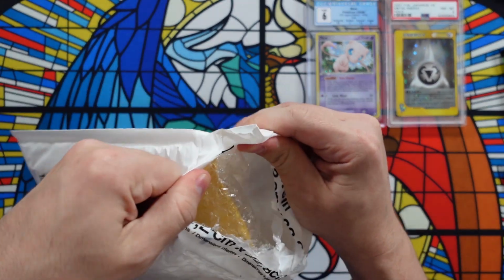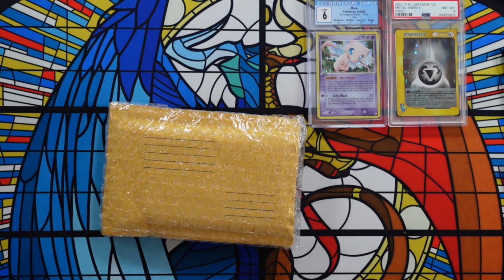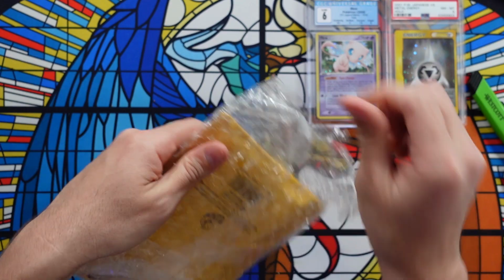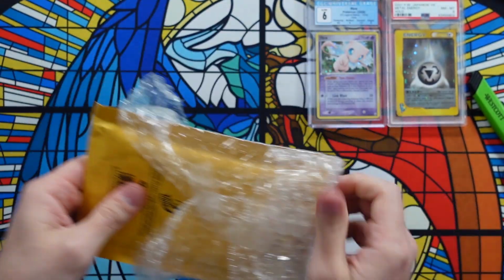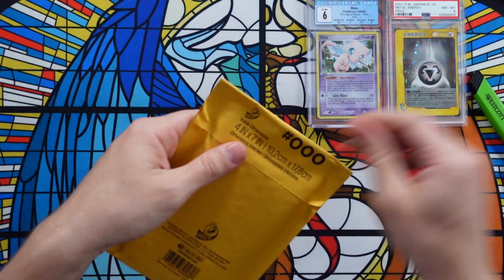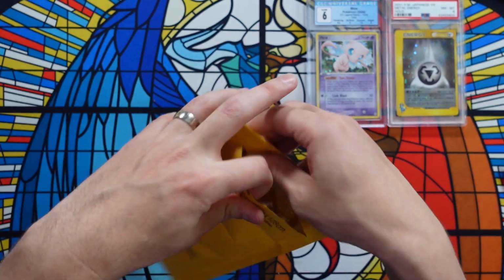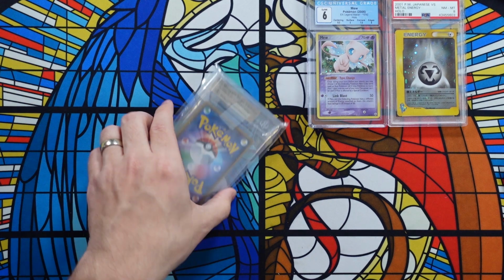Let's see, get this open right here. Come on, goodness gracious. There we go. Man, these folks did a fantastic job making sure these slabs were protected. They packed their slabs better than people have packed raw cards that they've sent me, which is ironic because the slabs in and of themselves already have a good level of protection.